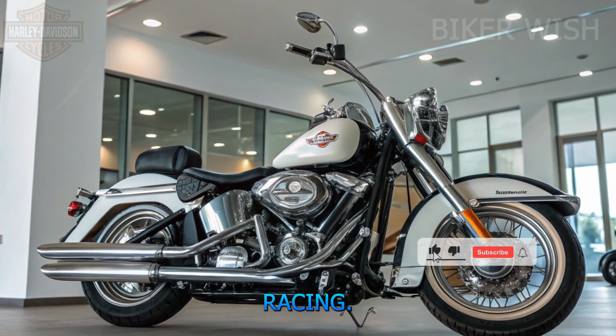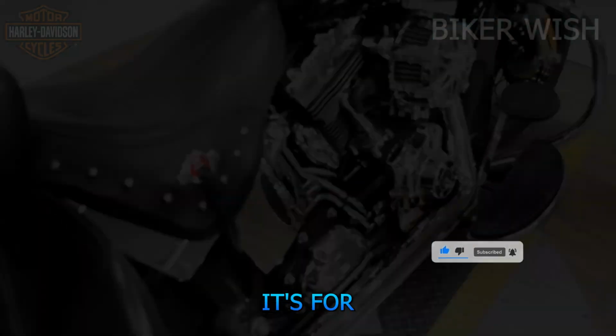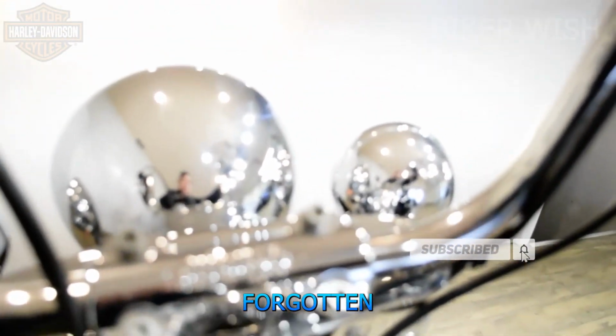This isn't a bike for racing. It's not for darting through city traffic. It's for the rider who values the journey, the rhythm of the engine, and the freedom of two wheels on open road.